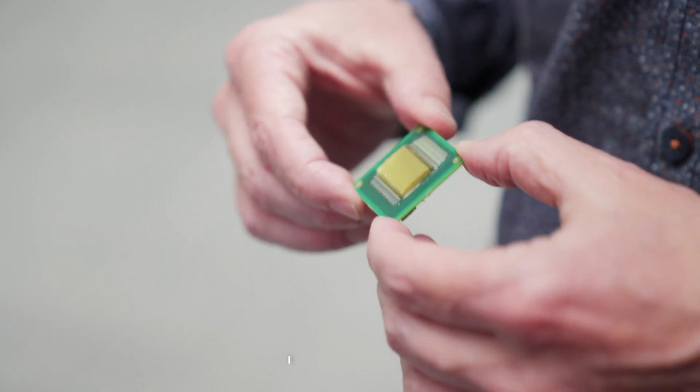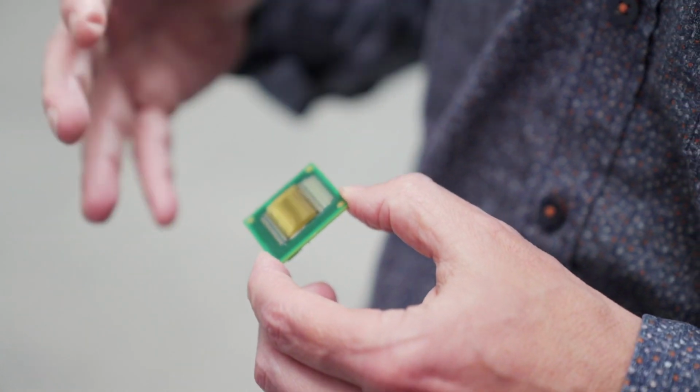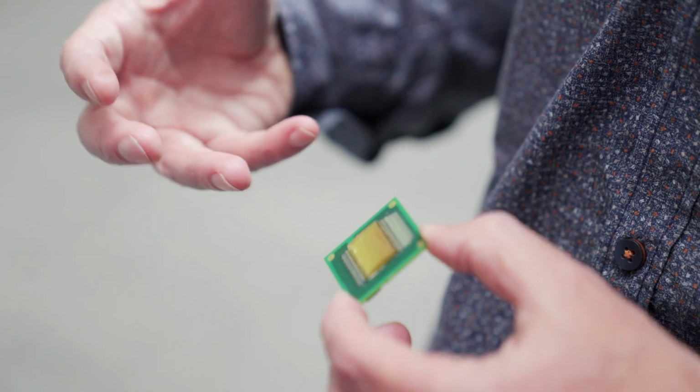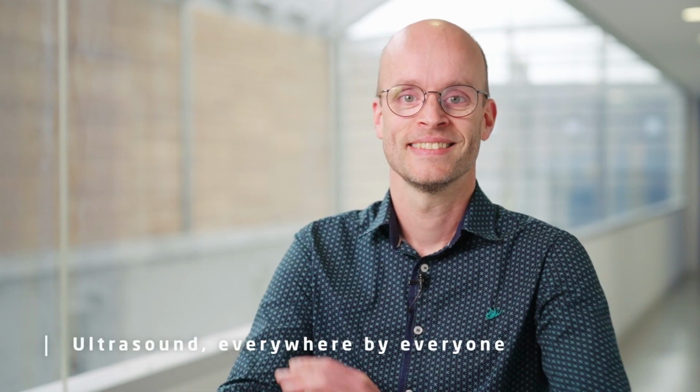I think there are two main use cases which we developed in this project. One is for ultrasound imaging, so that's also an example you see here. So this is a part of a component for an ultrasound probe. And the other application is ultrasound power transfer, and then this device should be integrated in an implantable. This is absolutely great technology to be working on, and it really has a societal impact in the future, so that's great.